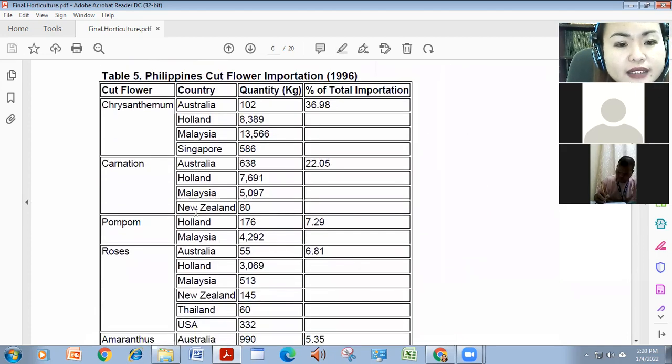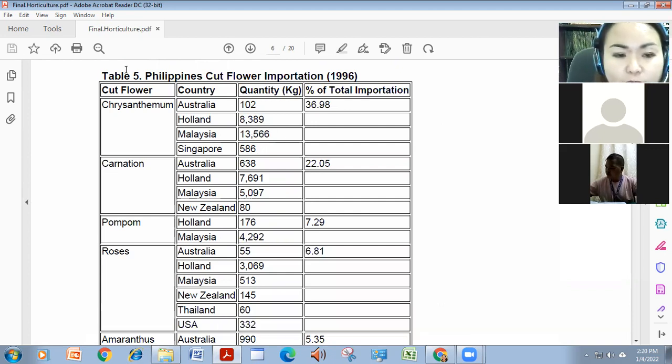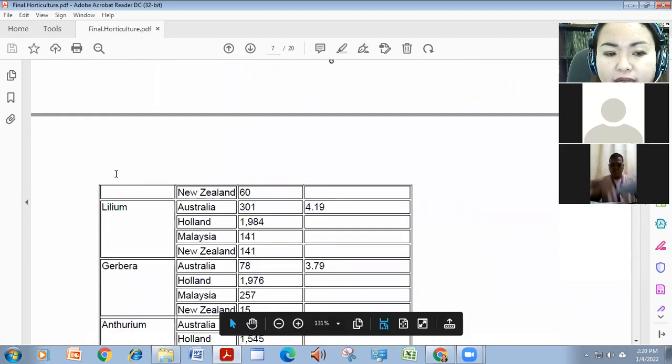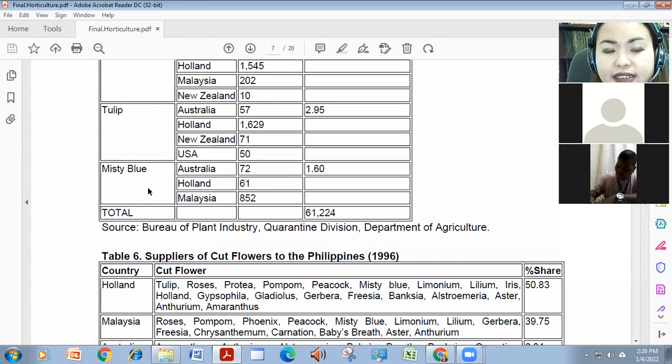And these are what we have been importing since 1996 from different countries. Like for chrysanthemum, we're still importing from Australia, Holland, Malaysia, and Singapore. Same with carnation, pom-pom roses, amaranthus, alstroemeria, lilium, gerbera, anthurium, tulips. Since tulips are impossible here in the Philippines.